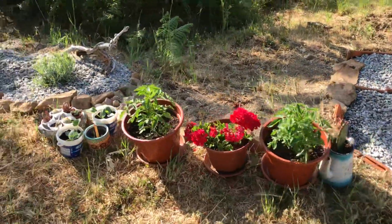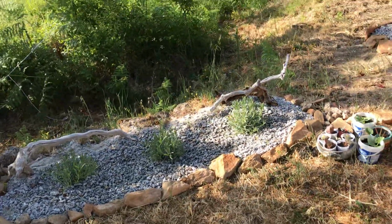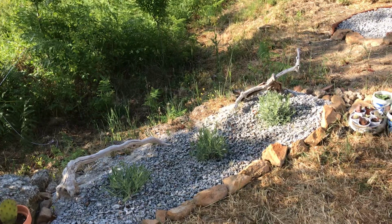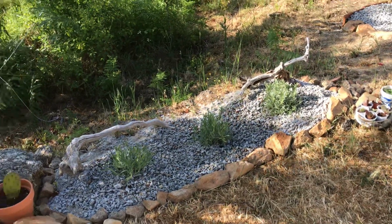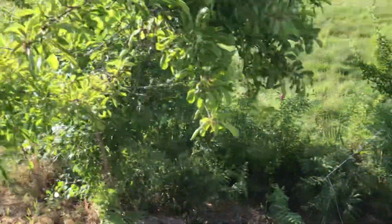Got tomatoes that people gave me, and the only plants that I've really invested in this year are three English lavender, just because places that I've stayed before have been absolutely humming with bees and butterflies and all sorts of flying insects, and I really want to have that here. Just have to hope that they don't die when I'm away.